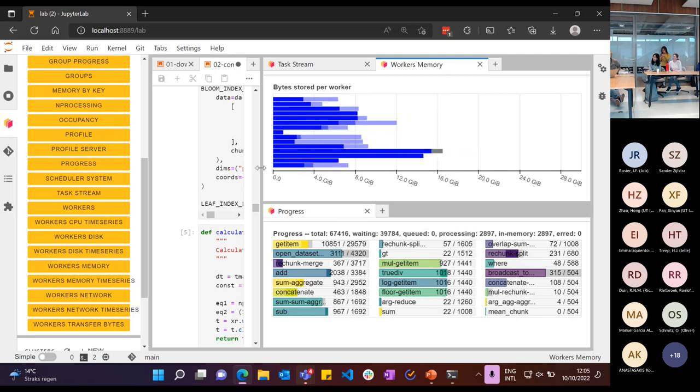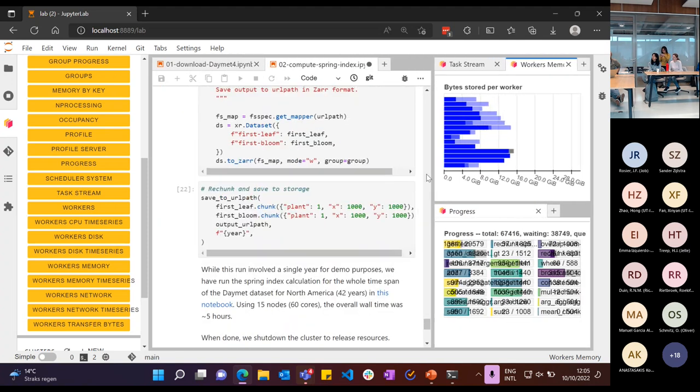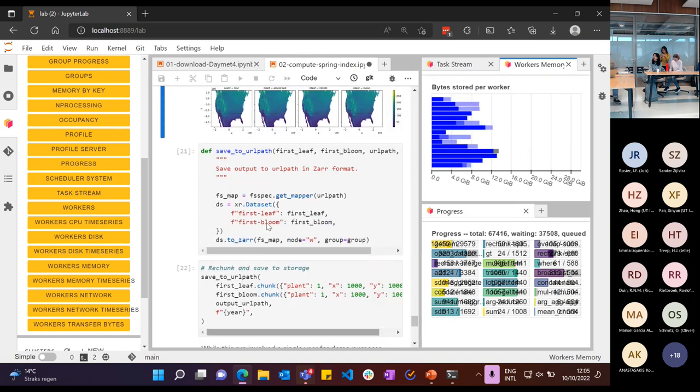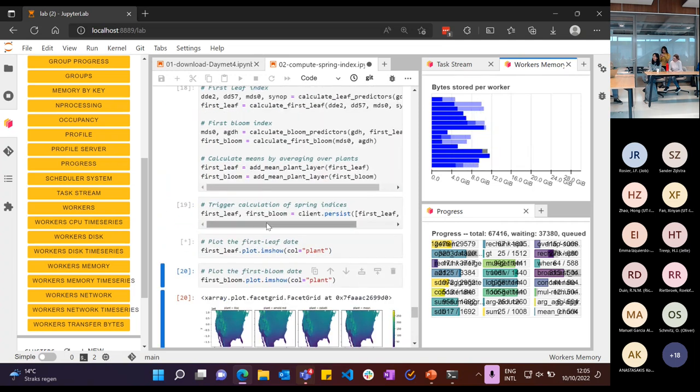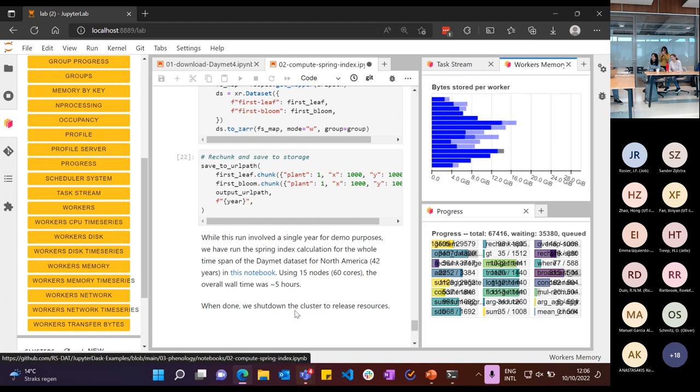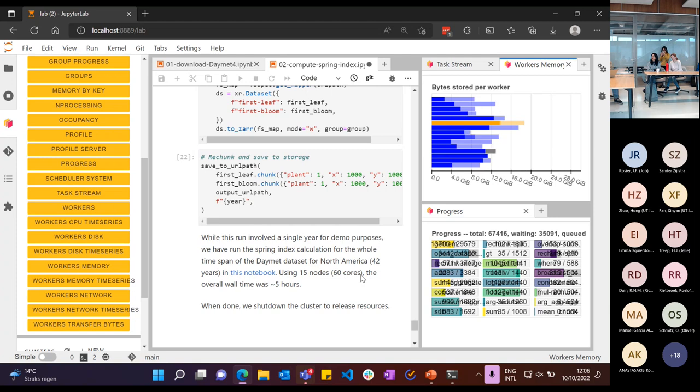It's basically calculating for the different points. In the meantime, I can just put that on the side. Sorry for the mess. So as I said, here we are running this for 1 year for United States. But we've also, of course, run this test for all 42 years, and that's available in a separate notebook that you can access through the repository that we have. And there, again, we've used 15 nodes with 60 cores. To run it for all the years available, which is 1980 up to 2022, I believe, or 2021, that took roughly 5 hours of calculations.